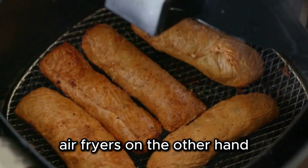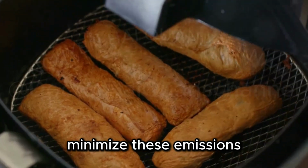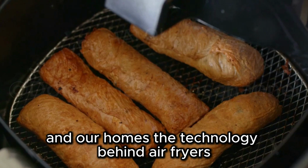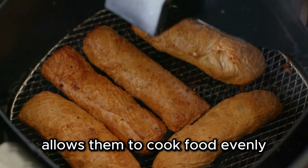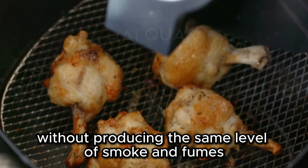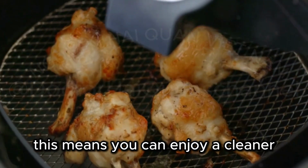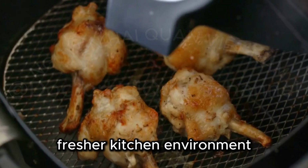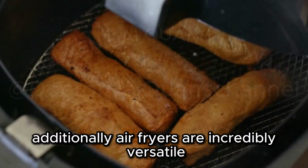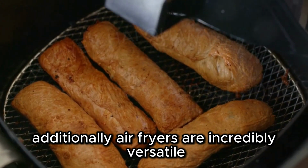Air fryers, on the other hand, minimize these emissions, making them a healthier choice for both our bodies and our homes. The technology behind air fryers allows them to cook food evenly and efficiently without producing the same level of smoke and fumes. This means you can enjoy a cleaner, fresher kitchen environment while still indulging in your favorite fried foods. Additionally, air fryers are incredibly versatile.